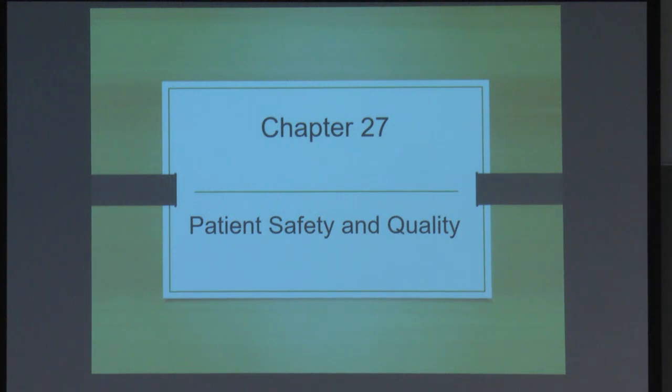A safe environment reduces the risk for illness and injury and helps to contain the cost of healthcare by preventing extended lengths of stay at the hospital. Anybody know what the number one reason that patients have extended stays at the hospital? Margaret. Picking up a hospital infection. Oh my gosh, a healthcare acquired infection. Whose fault is that? It's ours.